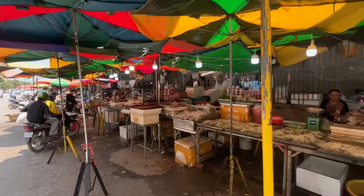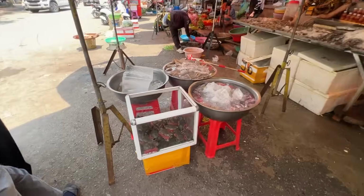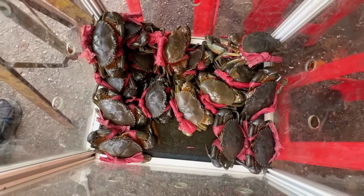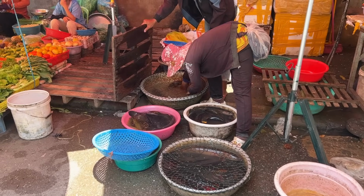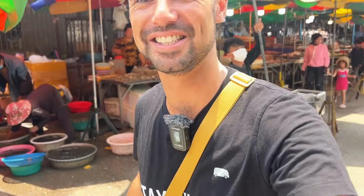It is 39 degrees and I'm glad to see that these prawns are laying on ice. Ladies and gentlemen, that's very good to see. Less good to see is these buggers. Also these buggers. They don't have a lot of space to live in. But anyway, let's crack on.